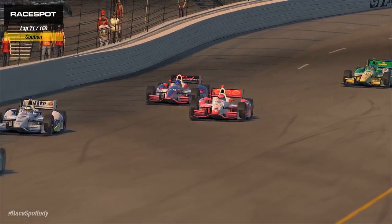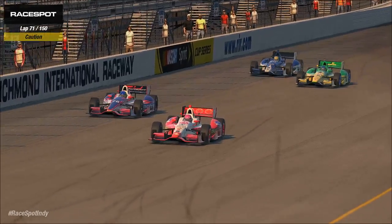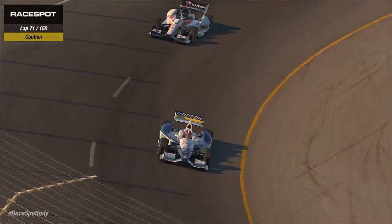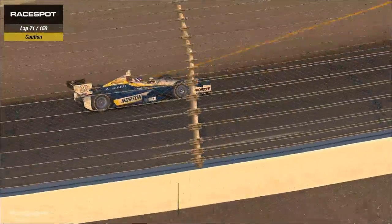Yeah, there's about 4 different strategies going on right here, Will, and they're all different. They're all trying to see if it'll work. But right now, the leading strategy continues to be staying out for that track position. Indeed, so as we ride under caution, let's give you a little bit of RaceSpotTV fan immersion.